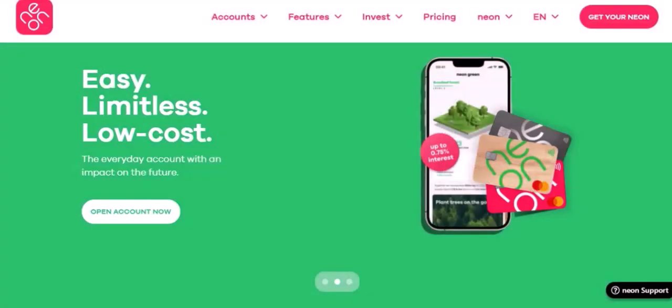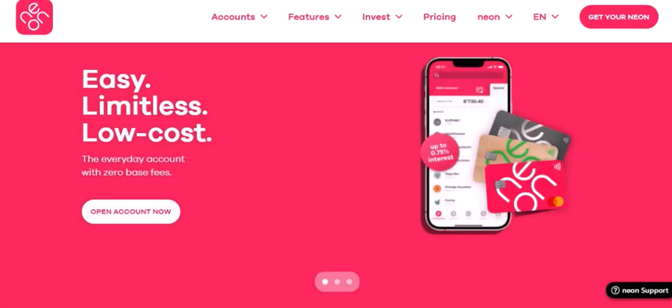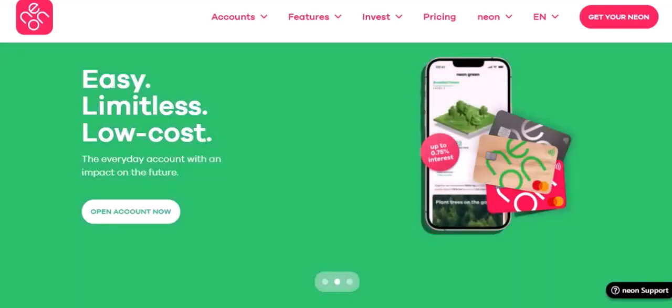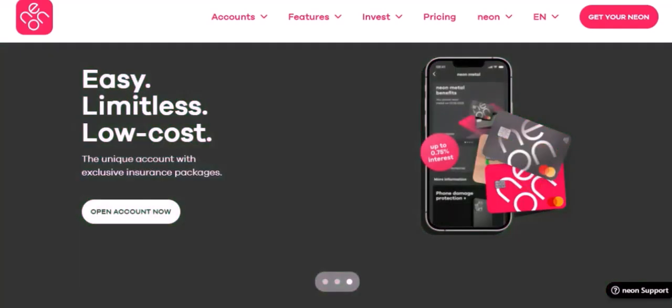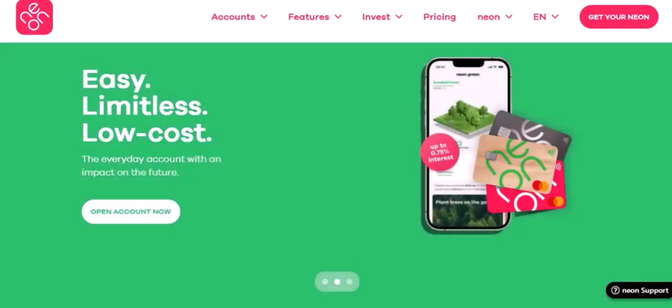Exclusivity: many neon cards are limited edition or come with exclusive perks, making them a status symbol for some. Unique features: neon cards often come with additional benefits like cashback, travel miles, or rewards points. Customization: some issuers offer customization options, allowing you to personalize your card to match your style.